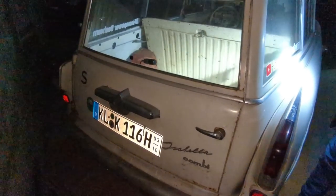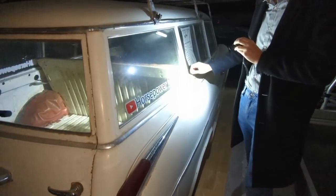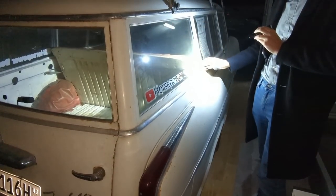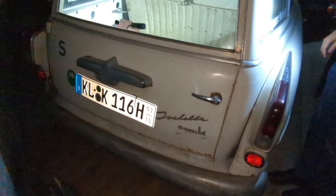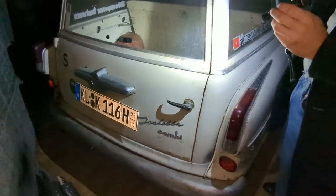Yeah. It looks great. I mean, I need to do some things because it's just getting wet inside. I will get some rubbers on there. Rubbers and window sills. Yeah. But I want to keep it as much like that as possible.